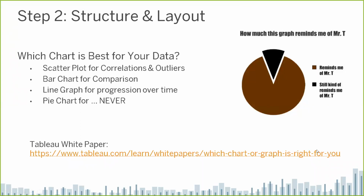So I put a silly one over here of Mr. T. Reminds me of Mr. T, still reminds me of Mr. T. And every class I teach pie charts, I go through 4 or 5 silly pie charts, because they're way overused. It's time to retire them, I think.